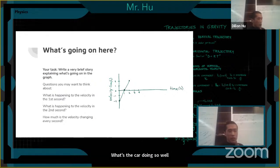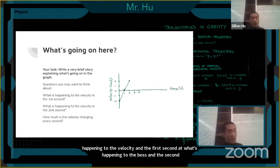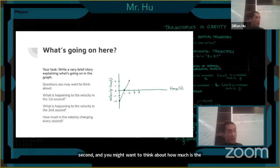So I want you to write a brief story explaining what's going on in the graph. Here are some things you may want to think about. What's happening to the velocity in the first second? What's happening to the velocity in the second second? And you might want to think about how much the velocity is changing by every second. Write a very brief story, nothing more than a sentence or two, describing what's going on in the graph.